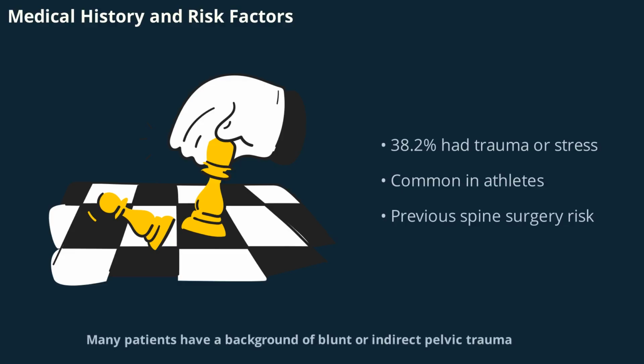Many patients have a background of blunt or indirect pelvic trauma, such as falls or hip sprains, or have experienced muscle stress from vigorous physical activity or sports. In fact, 38.2% of patients in the reviewed studies had such a history. Sports like cycling, running, soccer, and gymnastics are commonly implicated. Additionally, a small percentage of patients had previous lumbar spine surgeries that failed to relieve their symptoms, highlighting the need to consider piriformis syndrome in persistent cases.